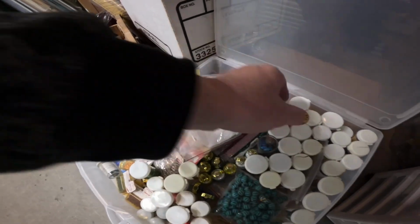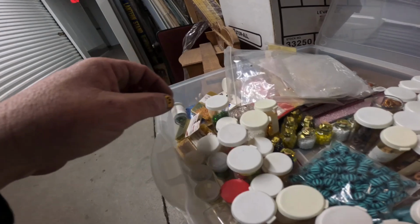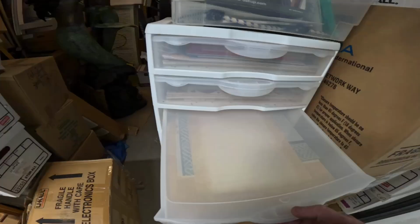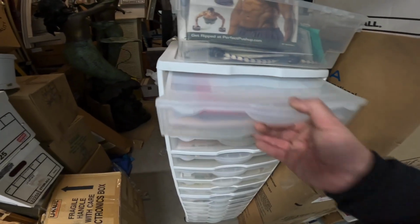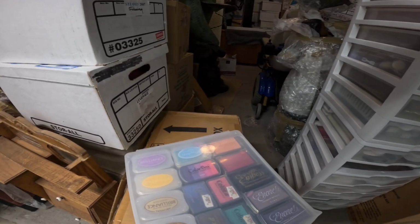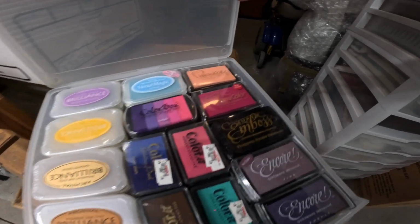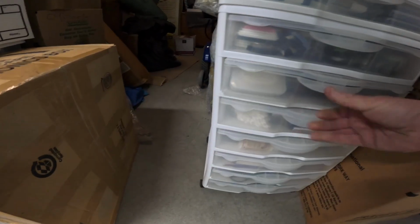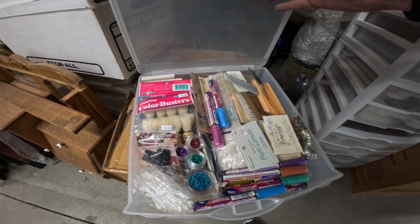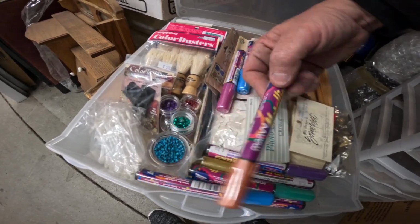Bead, that's $4.50. Yeah, it's kind of wild. I don't even know. He made like sea life stuff. Wow, brilliant ink pads. Interesting. Color dusters. Marble metallic.